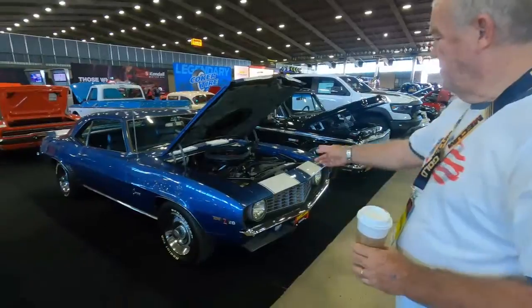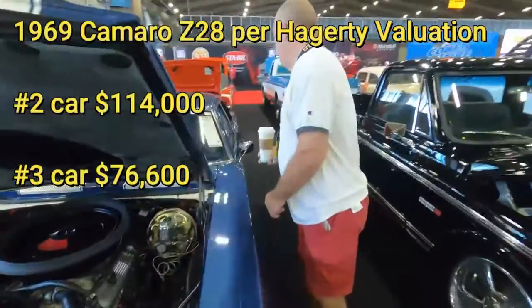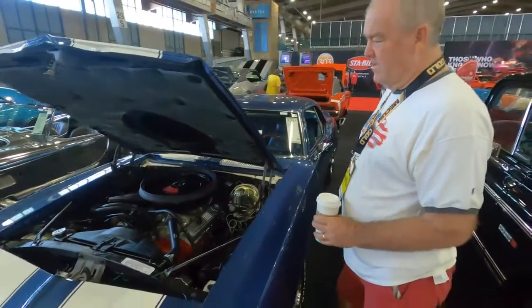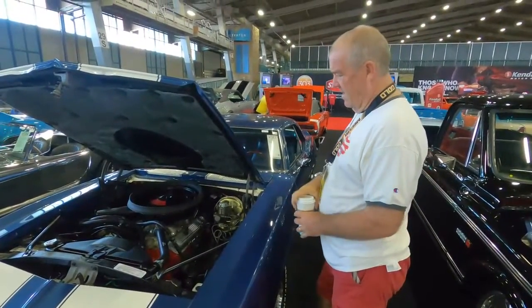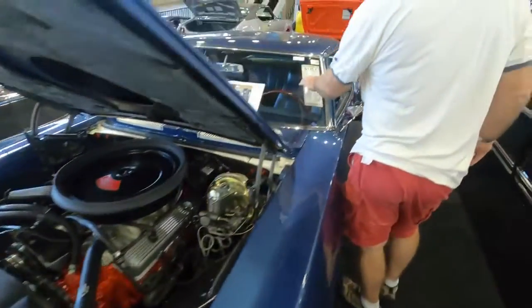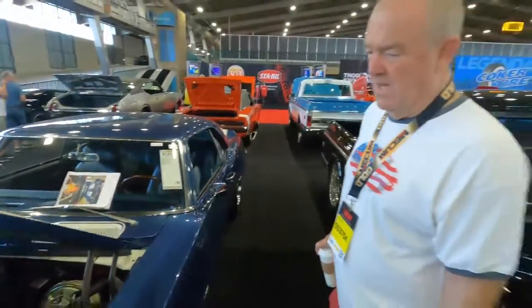Welcome to American Dream Garage. We're at Mecum Tulsa, and I have a 69 green Z28. There are 2 almost side-by-side Z28s that I want to watch today. The first one here has a date correct engine and a pretty much over the top restoration. Looks like a full rotisserie restoration. Doesn't have a lot of documentation with it.